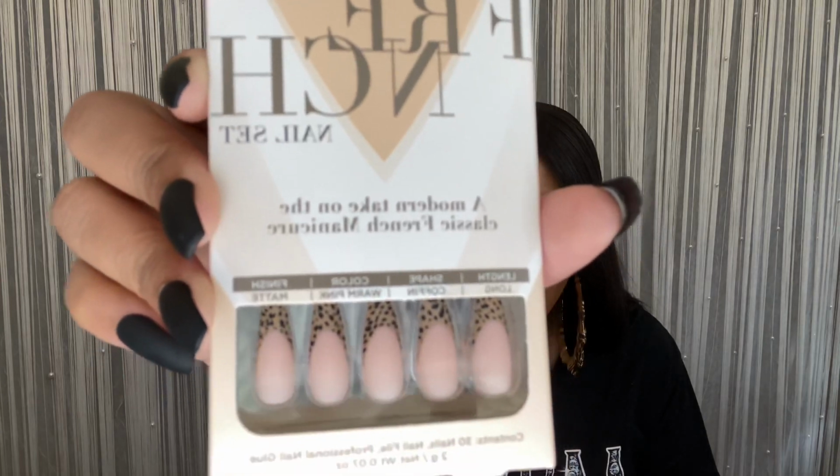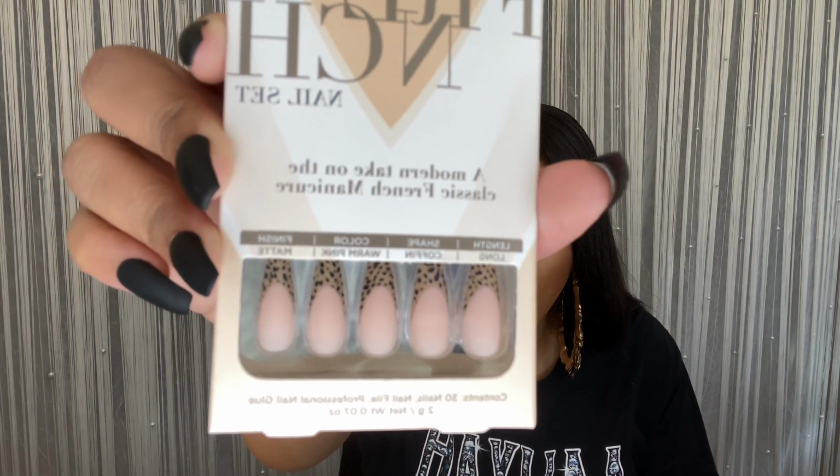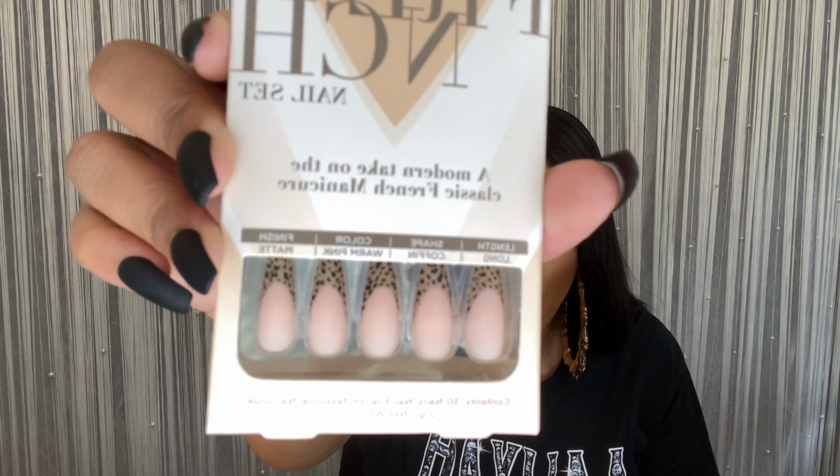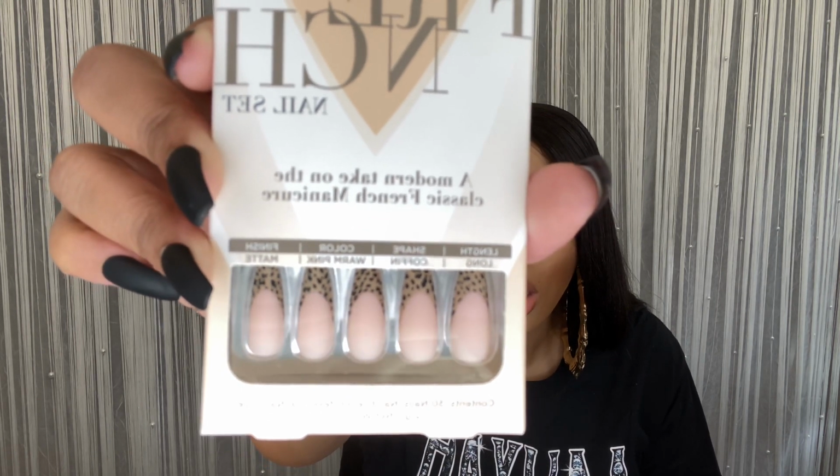Next up on the list, we're gonna have these Salon Perfect Nails. Just get into these bad boys. Do you see that cheetah print? And then I like the fact that the nail bed itself is in the shade warm pink. These are so cute. I was able to pick these up from walmart.com as well. Again, literally were no more than $7. So I totally would recommend these.